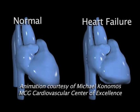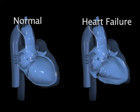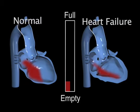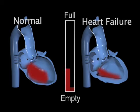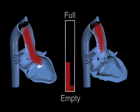Diastolic dysfunction occurs when the heart's pumping chamber fails to properly fill with blood because it is stiff and unable to relax. It accounts for 40 to 60% of patients with heart failure, according to the American Heart Association. The biggest challenge doctors face is detecting diastolic dysfunction in patients.